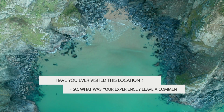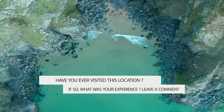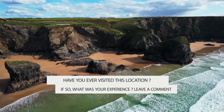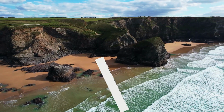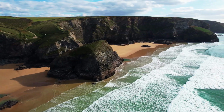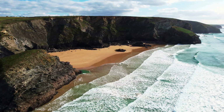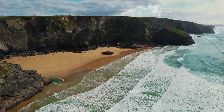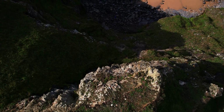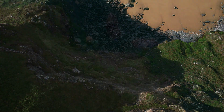The real Bedruthan Steps are a series of massive sea stacks, freestanding rock columns carved by thousands of years of relentless Atlantic waves. These natural sculptures, with names like Queen Bess Rock and Samaritan Island, are best viewed from the clifftop path that forms part of the Southwest Coast Path, one of the UK's most scenic walking routes. The views from up here are breathtaking, offering sweeping panoramas of the turquoise sea, the rugged cliffs, and the wild landscape of the Cornish coast.